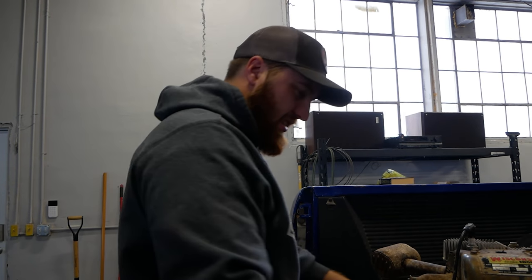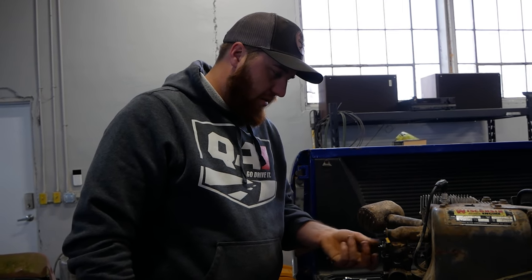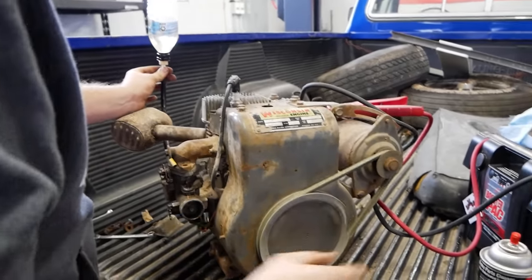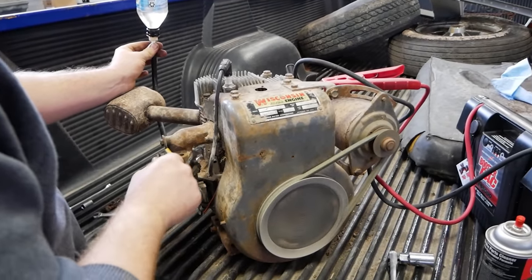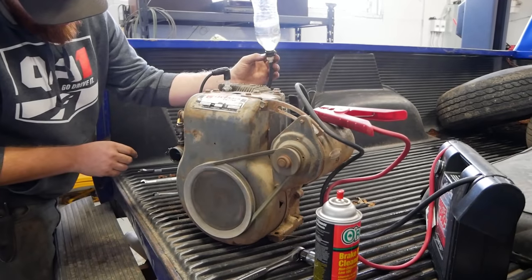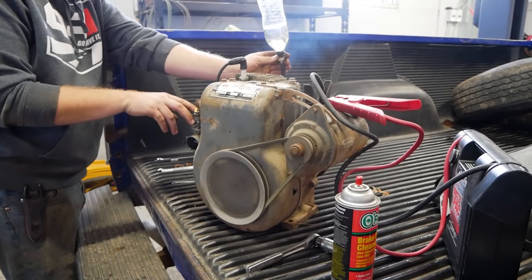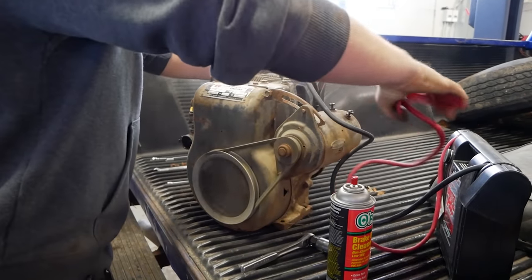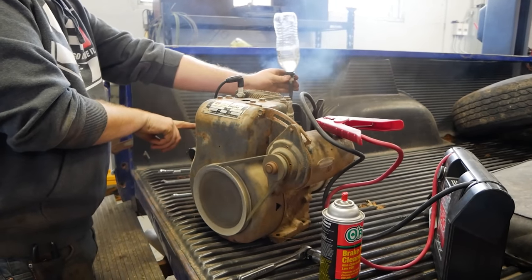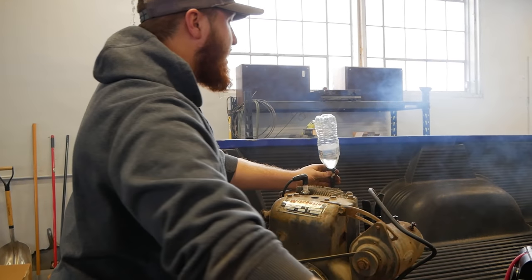Doesn't want to do it without the booster pack. Let's see if we can get some fuel in this bowl and see if it'll run off that. There's a chance, like I said. Flying everywhere.